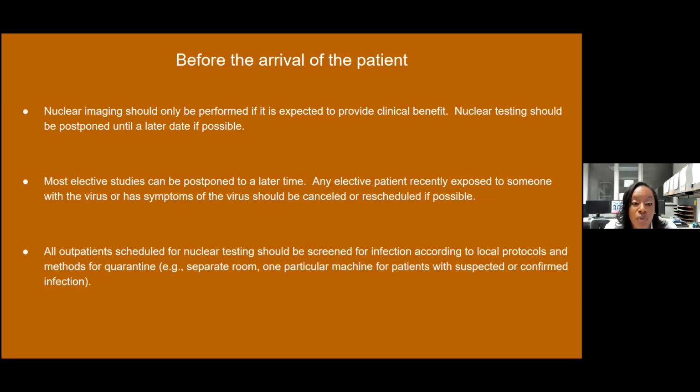Now, most elective studies can be postponed at a later time, and any elected patient recently exposed to someone with the coronavirus or has symptoms of the virus should be canceled or rescheduled as soon as it is safely possible.